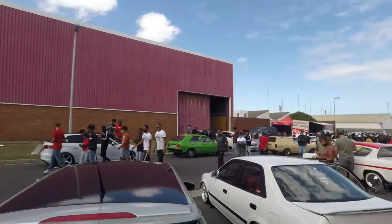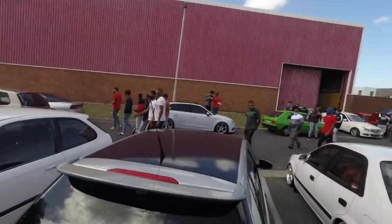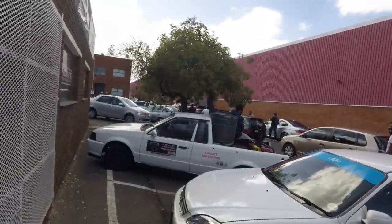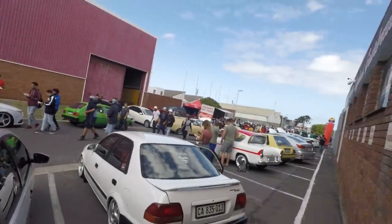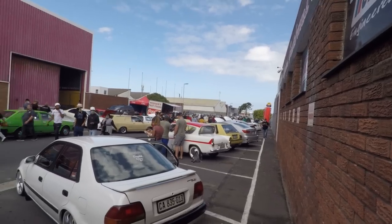I'm going to lift the car now and then we're going to head home. It is still very, very cool here. Low start just arrived. But yeah, I'm just gonna lift the car and probably hang around for a bit and then leave. So yeah, thank you guys so much.